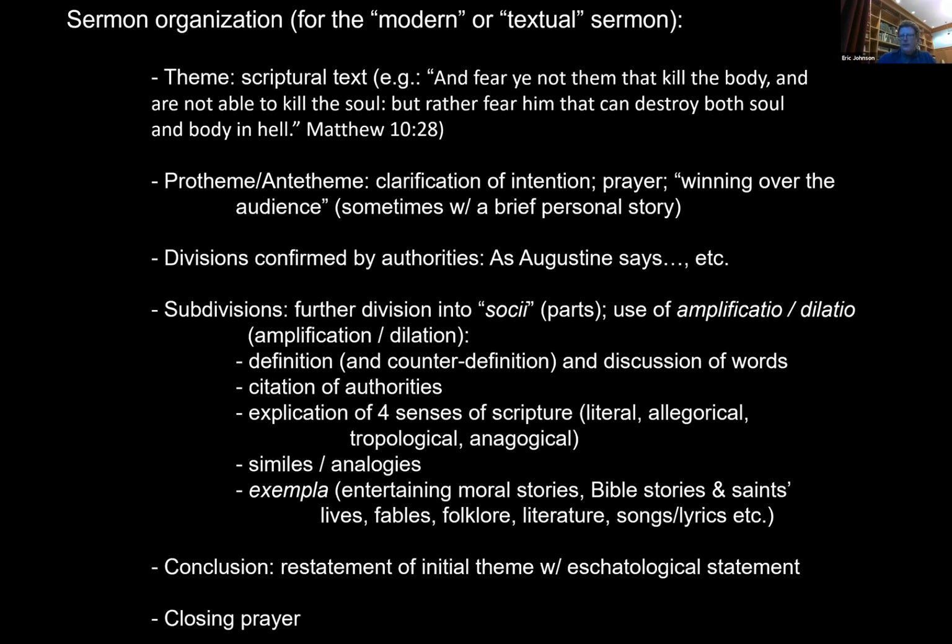Definition and counter definition. This is where using things like the interpretation of Hebrew names might come in. So we're going to define our terms. We're going to define what those terms are not, and we're going to have a discussion about those things. Citation of authorities. So we've already done that in the division process, but the priest might want to continue doing that in order to flesh out his sermon.